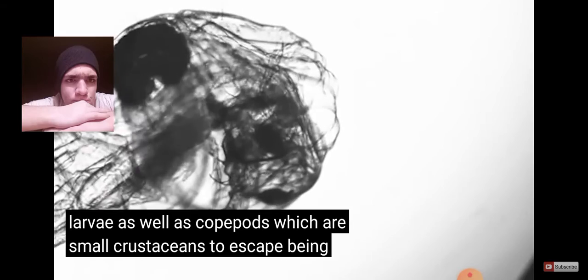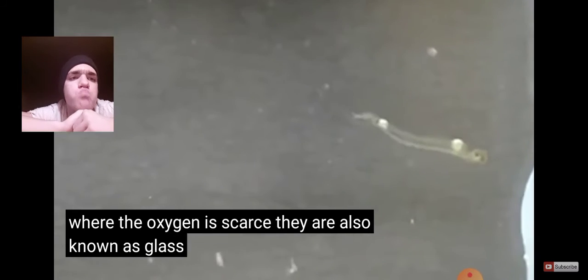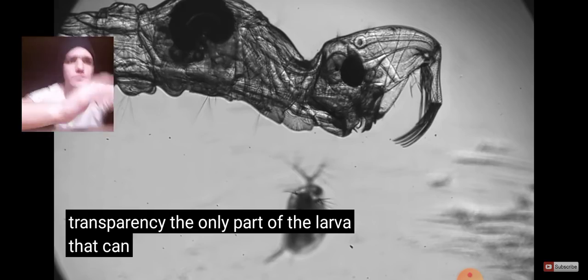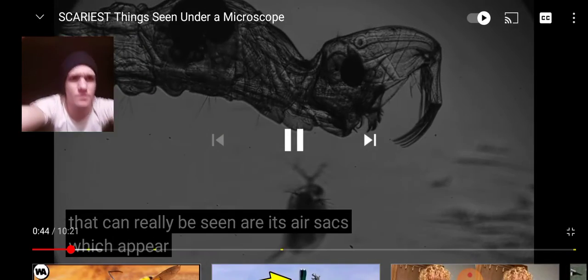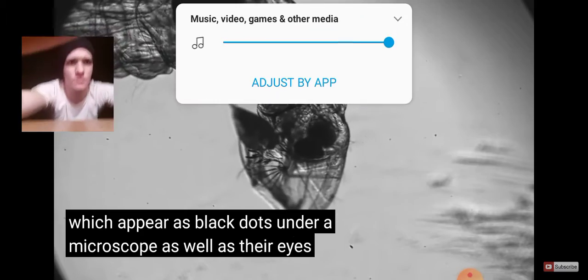To escape being hunted themselves, they lurk low in the water where the oxygen is scarce. They are also known as ghost worms, given their transparency. The only part of the larva that can really be seen are its air sacs, which appear as black dots under a microscope, as well as their eyes.